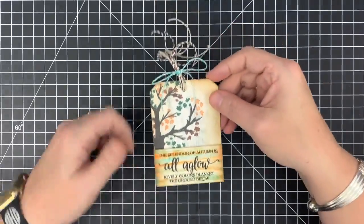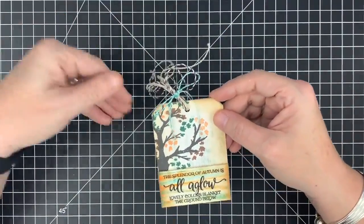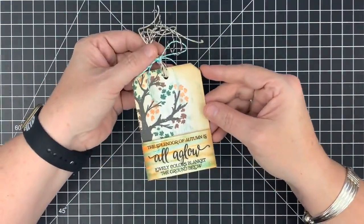I love this tag. I love how it looks kind of twiny and kind of twiggy, like these were twigs off the ground. I just love it. All aglow is my new favorite.